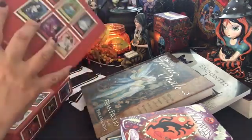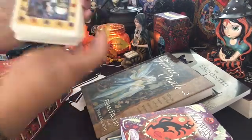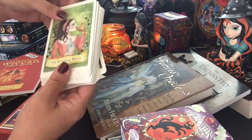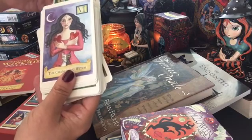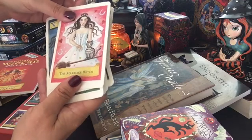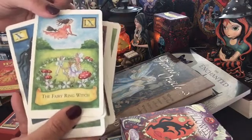It's got a cute little book, in color inside, and it explains there are spells in there, and it gives you different kinds of witches. This is the back, and there are different witches. There are good witches, bad witches, the timeless witch, the eternal witch, the immortal witch, the healing witch. I like her, she's pretty. That would be kind of like me, the healing. And here's the channeling witch. That's me too. I love channeling. I do a lot of channeling. And there's the treasure witch, and the mirage witch. I like her too. She's cute. I like them all actually. There is the fairy ring witch. Of course, that's me too.